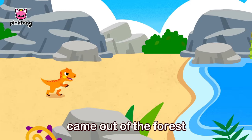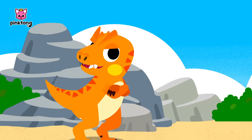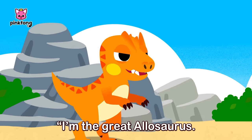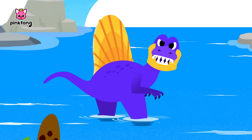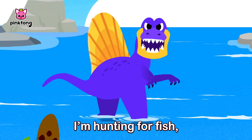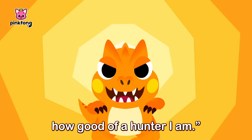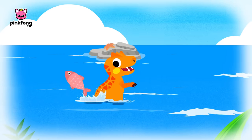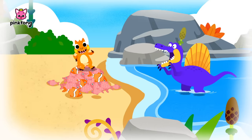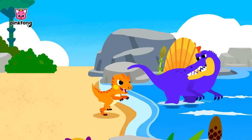Baby Allosaurus came out of the forest and saw Spinosaurus in the water. Ahem! I'm the great Allosaurus! Who are you? I'm Spinosaurus. I'm hunting for fish, so keep it down. I'm going to show him how good of a hunter I am. Watch closely. This is how you hunt.